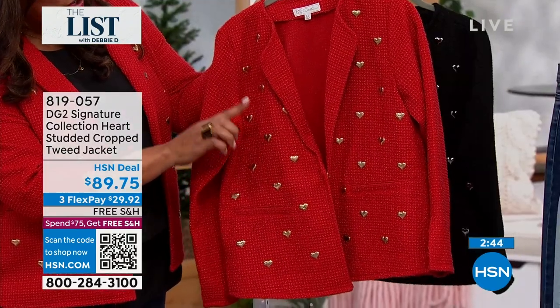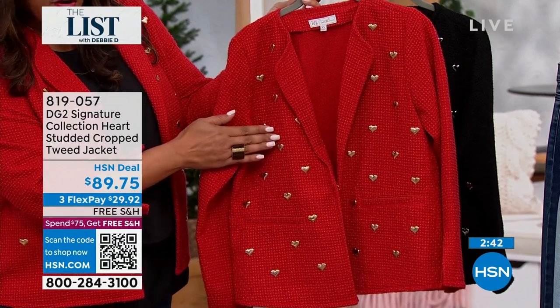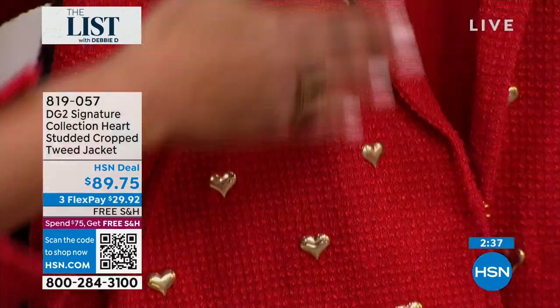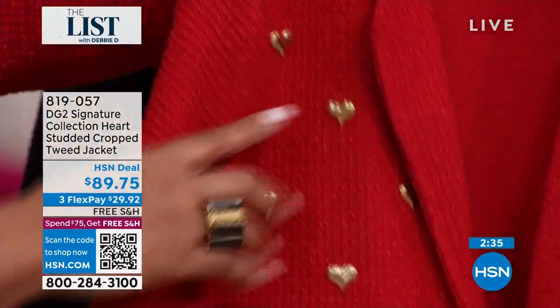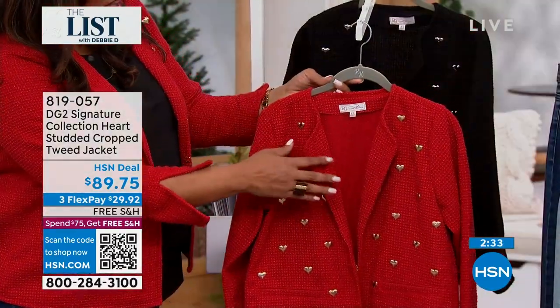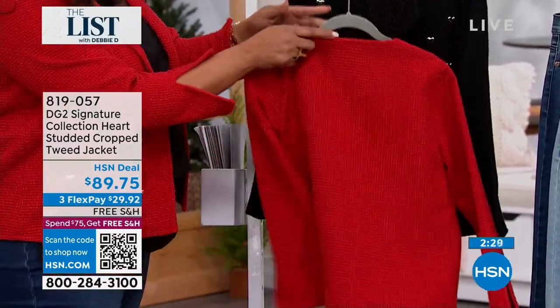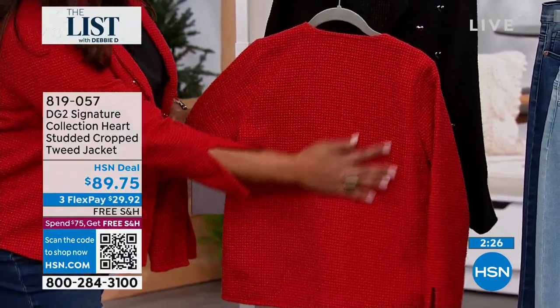You have the gold tone. If you get the red, you'll wear your gold jewelry. So it's not by accident that I'm wearing this big ring. Put your big rings on, ladies. Put your chains on, your chain necklaces. This is just beautiful. And you can wear it with the hook and eye closure. Look at the back. It's just clean.